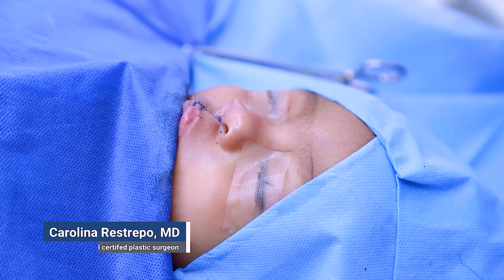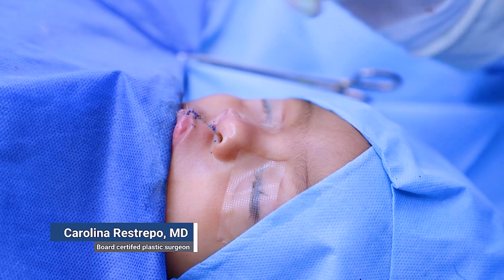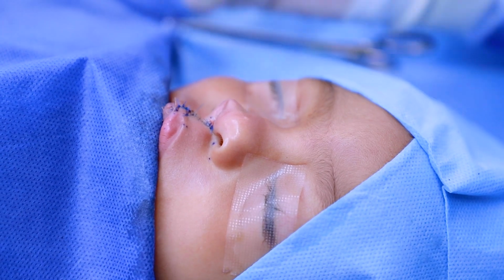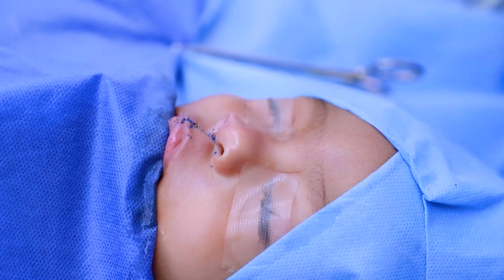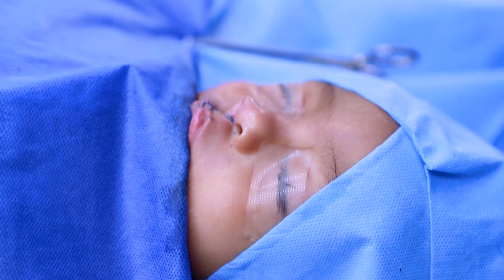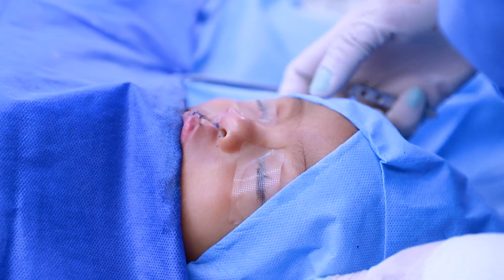Here we're done with the cleft lip repair. As you can see, we achieved a really nice symmetry of the cupid's bow. We did the repair of the muscle, her skin, and also the nasal floor. So then she is ready for the palate surgery. Great case.